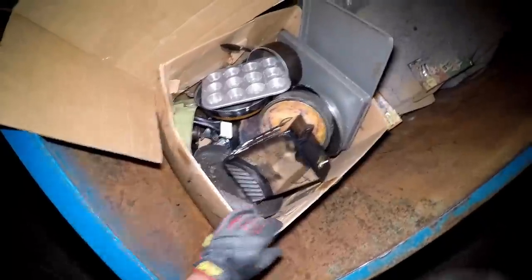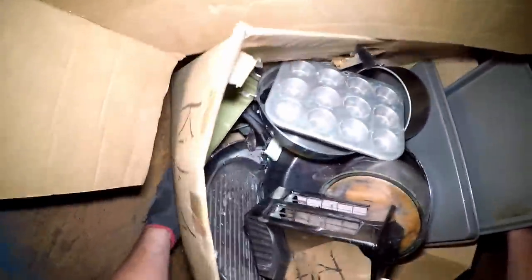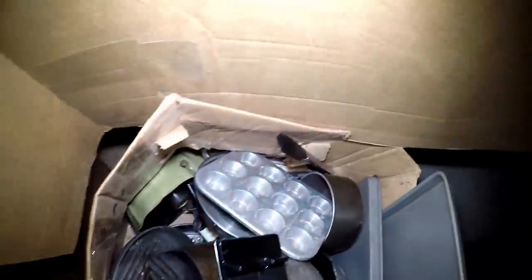Cool. Let's get a little chilly. Alright, we're gonna go ahead and hit some dumpsters. Let me check what we got here, y'all. It says kitchen.